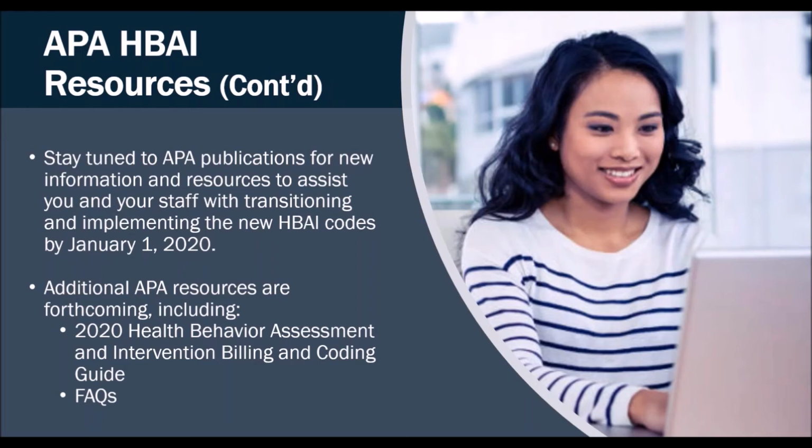In addition to the current resources that we have available, we will be producing additional publications, new information and resources to assist you and your staff with making the transition and implementing the new HBAI codes that will go into effect in January. Specifically, one resource that is under development and will be coming your way in the near future is a health behavior assessment and intervention billing and coding guide. This will be similar to the guide that was developed for the psychological testing and neuropsychological testing services. We're in the midst of developing that, and we'll get that out.